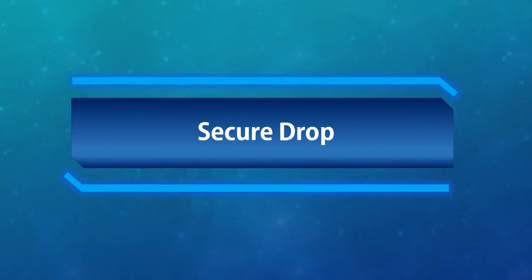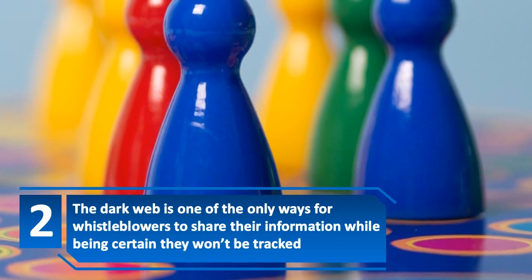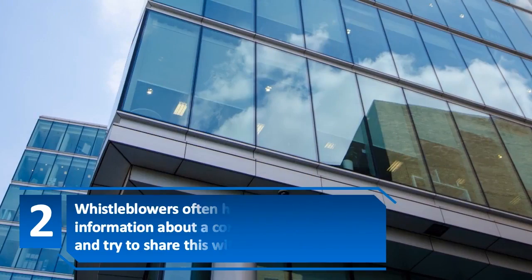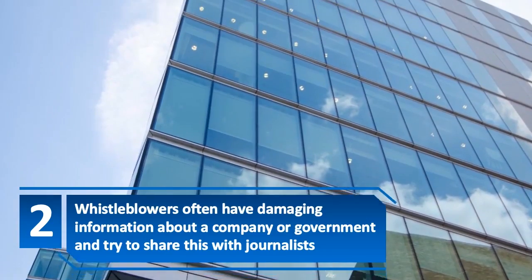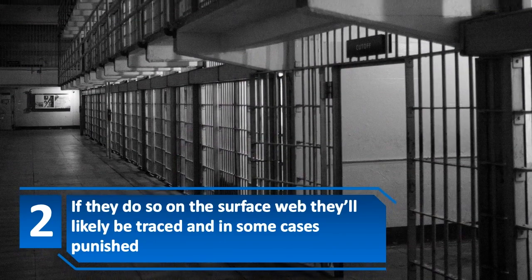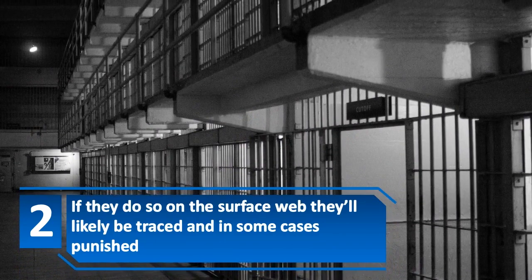Number 2. Secure Drop. The dark web is one of the only ways for whistleblowers to share their information, while being certain they won't be tracked. Whistleblowers often have damaging information about a company or government, and try to share this with journalists. If they do so on the surface web, they'll likely be traced, and in some cases punished.